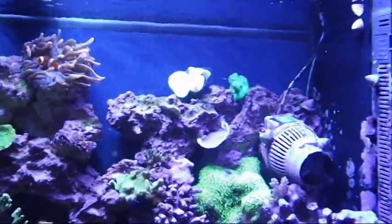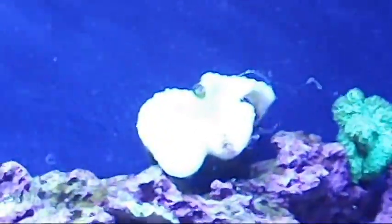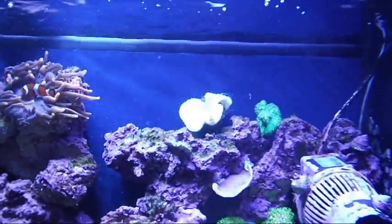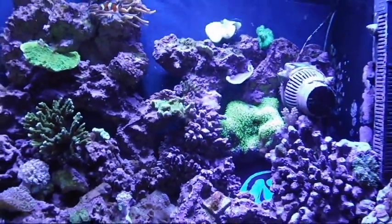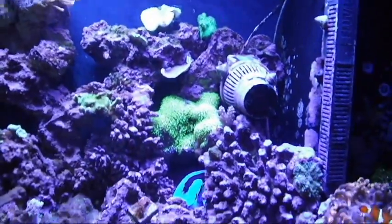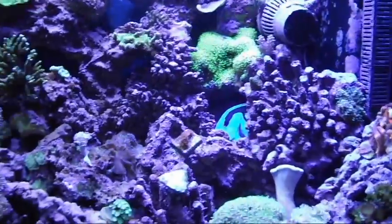Some other bad news would be that coral up top. I'll try to zoom. I don't know how well it's gonna go, but yeah, it didn't work. I tried to zoom in and show you guys that guy, but that's okay. Anyhow, he's kind of iffy. He's on the wall. I don't know if he's gonna make it. Other corals though are doing pretty good.